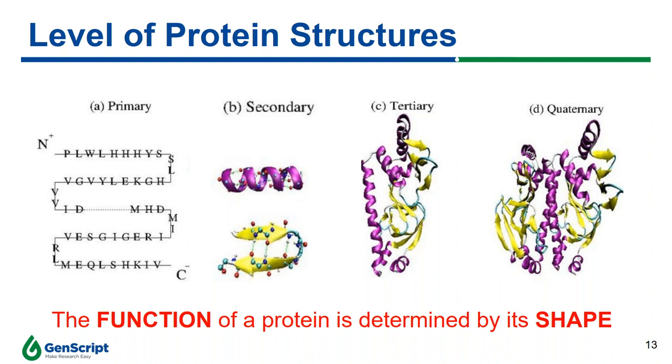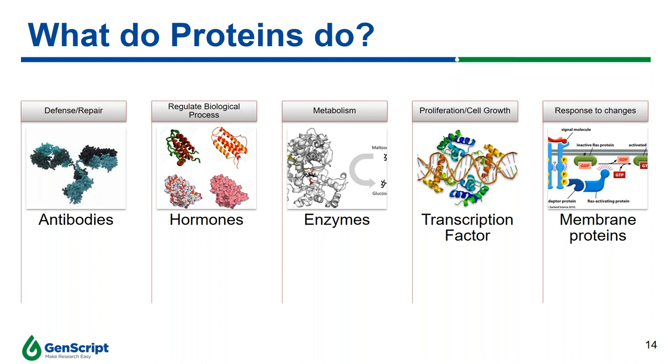So what do proteins do? Here I show you a couple of examples. The antibodies, which are made by white blood cells, can protect us from disease. And the hormones are proteins that regulate biological processes such as muscle growth, the feeling of hunger, the increase or decrease of the heart rate. The enzymes, which are also biological catalysts found inside our body, are proteins as well. The transcription factors involved in cell growth, as well as proteins that can also be used as substances that cross the cell membrane in active transport, for example, to absorb the glucose in the small intestine. So from here, you can see just how important the proteins are to us.